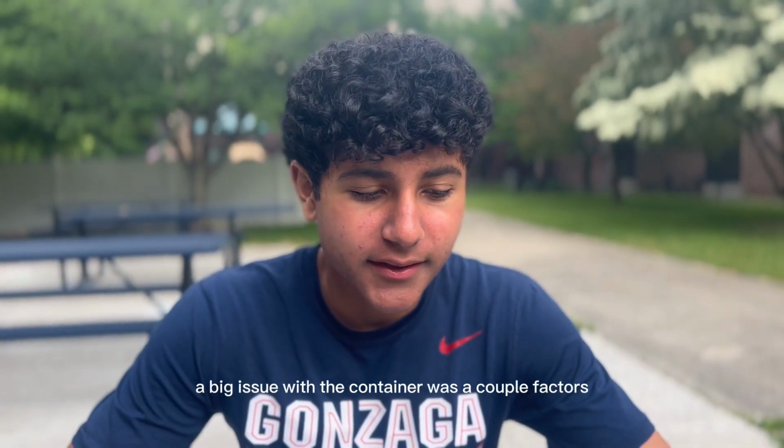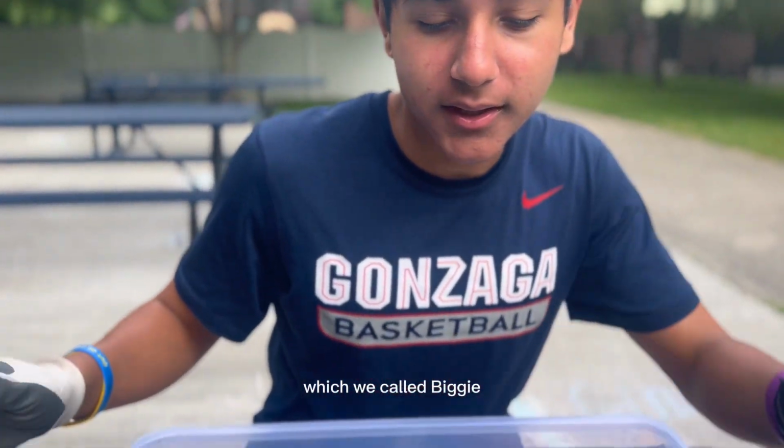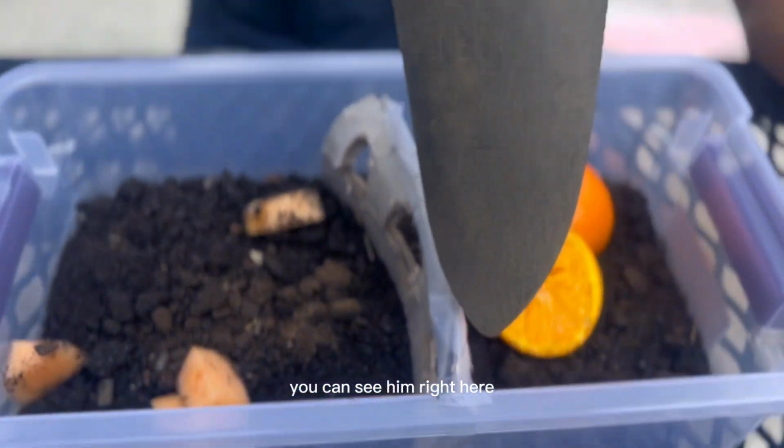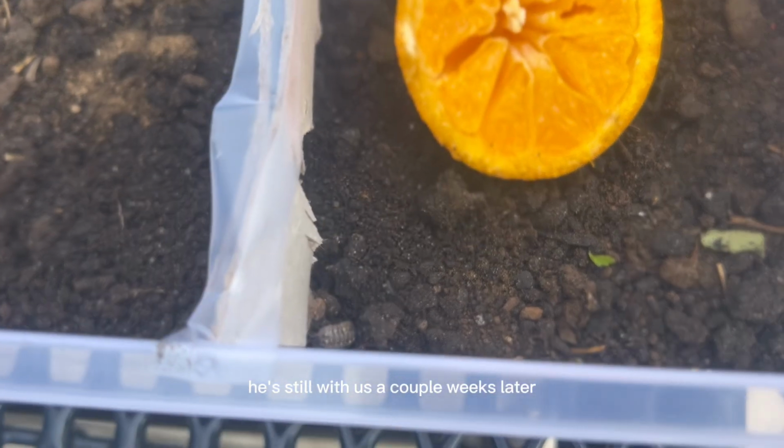A big issue with the container was a couple factors. It wasn't big enough. We didn't have a way to divide the pill bugs, and we didn't really know what to do with the container. So as you can see on screen right now, we started with a small little jar, and that didn't really have much in it. We just chucked in some soil, and the first pill bug that we found, which we called Biggie, you can see him right here. He's still with us a couple weeks later.